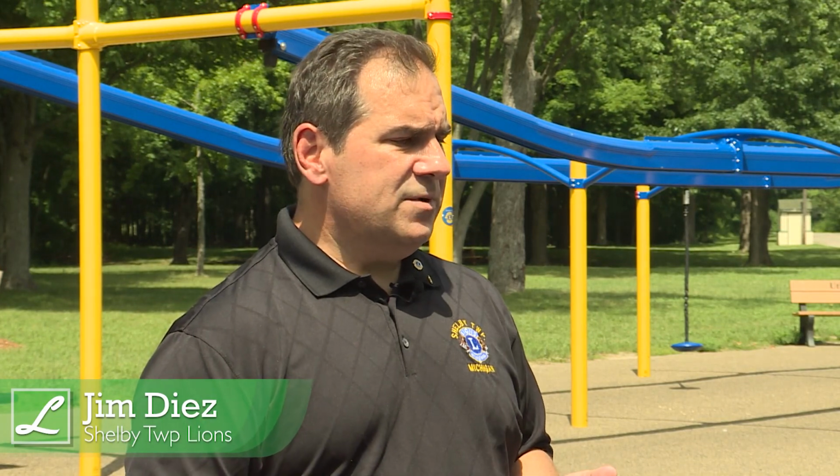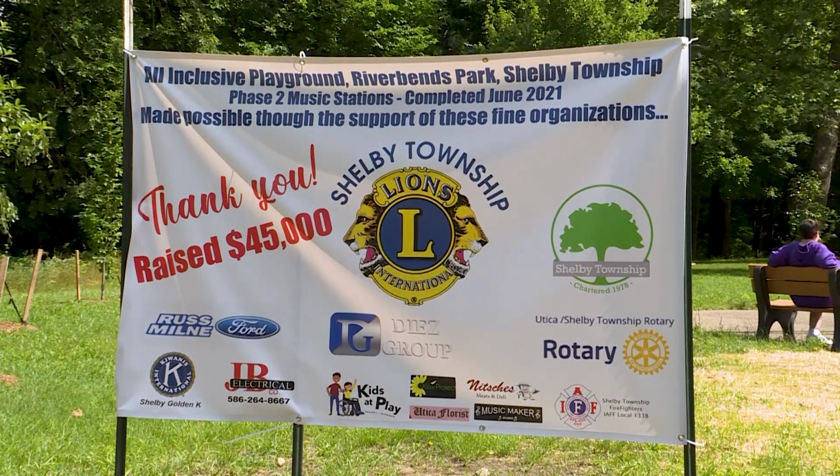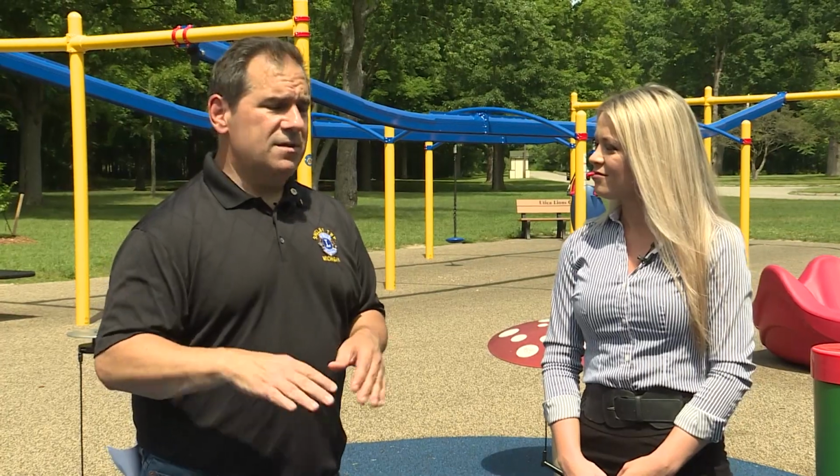The rest of the money was raised with other service groups here in Shelby Township, like the Kiwanis, the Rotary, and various other groups. So we raised those funds to get phase one off the ground. We knew we wanted to do phase two, but we just didn't have enough money at the time. So now, during COVID, everyone still tried to raise funds, and we were able to raise another $45,000 to finish phase two, which is the music stations.